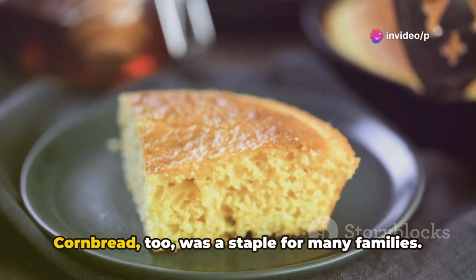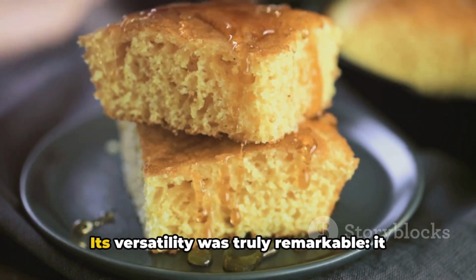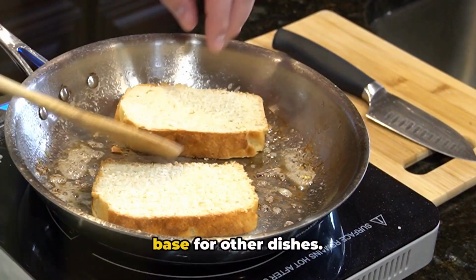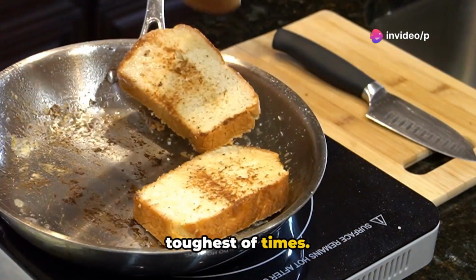Cornbread, too, was a staple for many families. Made from inexpensive cornmeal, it was a filling accompaniment to any meal. Its versatility was truly remarkable. It could be baked, fried, or even used as a base for other dishes. This humble bread was a testament to the creativity that flourished even in the toughest of times.